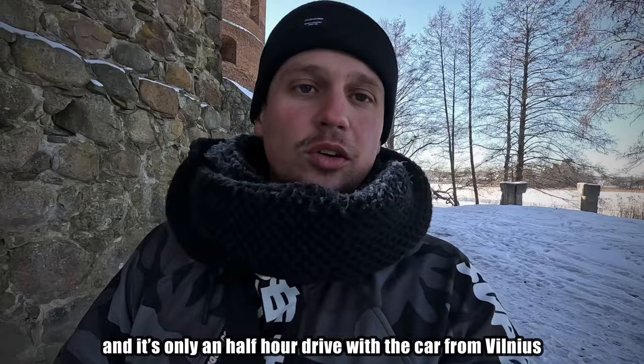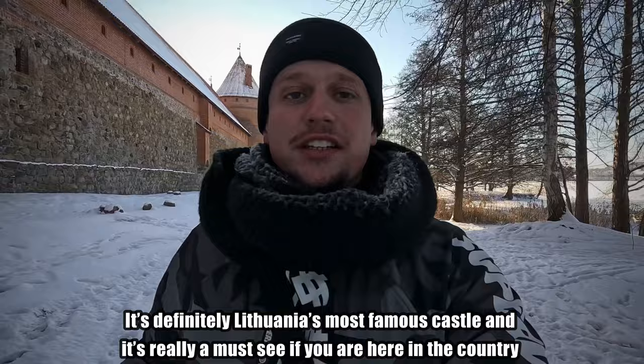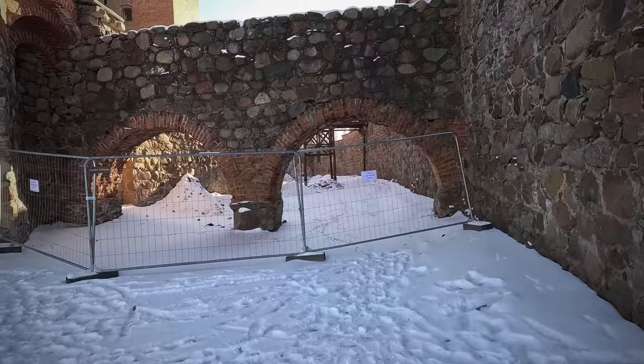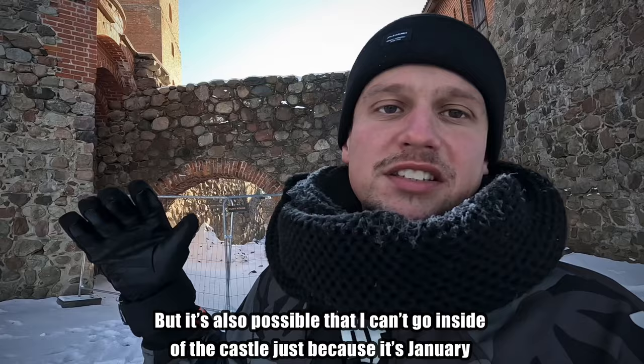And it's only a half hour drive with the car from Vilnius. So yeah, I'm happy that I visit this place. It's definitely Lithuania's most famous castle, and it's really a must see if you are here in the country. And now, because it's January, I have the luck that there's almost no tourists. But it's also possible that I can go inside of the castle just because it's January.